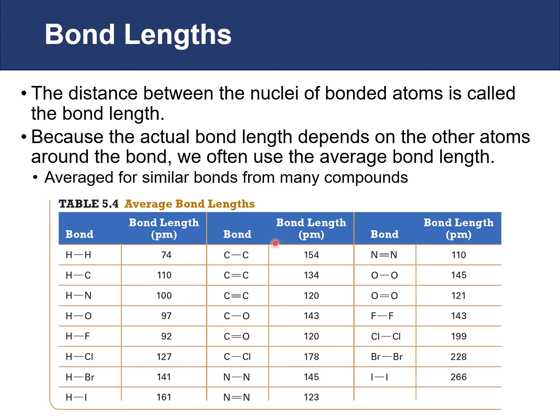Also, when we look at bond lengths, as we increase the order of the bond, so going from a single bond to a double bond to a triple bond, we note that the bond length contracts. So a triple bond is shorter than a double bond, which is shorter than a single bond. But note that a double bond is not half the distance that a single bond is. It's just smaller.